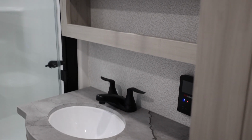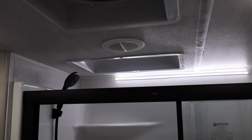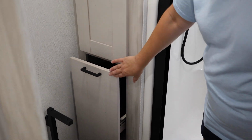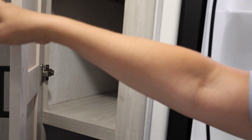So again, very spacious bathroom. Big medicine cabinet. You've got your LED light up there. Towel rack. Commode. That's going to be your heater vent right there. So again, nothing is in the floor to get debris in it. Comes with a Maxx Air fan. It's got a garbage can. Toilet paper holder. Storage. It's not going to accidentally fly open, is it? No. And I love that they're putting these hooks on the wall now. Yeah, I like that too.